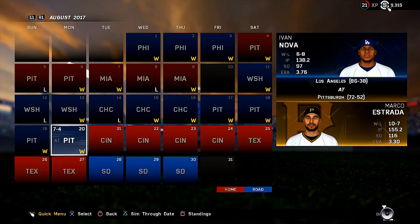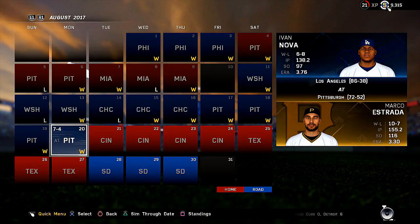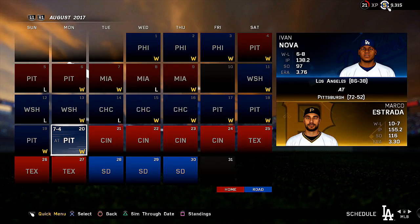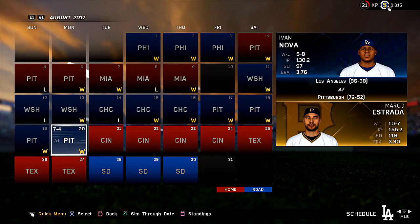And they end up sweeping the series there. Nice job, fellas. They sweep the series against the Pirates, all 4 games. And they win the road trip there 6-1. So nice job for them as they are victorious on that nice road trip.